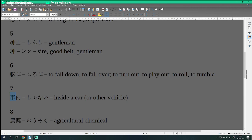Number 7 is shanai. Sha on the left side is car or cart or vehicle. Nai on the right side is inside. So shanai is inside a car or another kind of vehicle. Shanai is inside a car or some other vehicle.